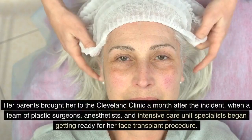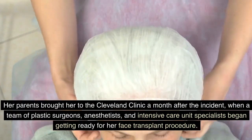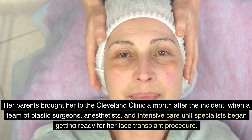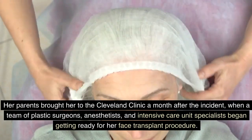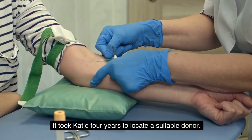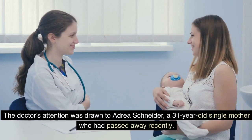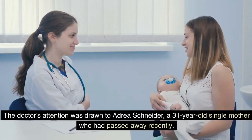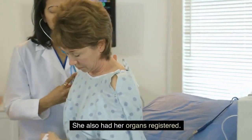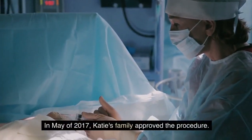Her parents brought her to the Cleveland Clinic a month after the incident, when a team of plastic surgeons, anesthetists, and intensive care unit specialists began getting ready for her face transplant procedure. It took Katie 4 years to locate a suitable donor. The doctors' attention was drawn to Audrey Schneider, a 31-year-old single mother who had passed away recently. She also had her organs registered. In May of 2017, Katie's family approved the procedure.